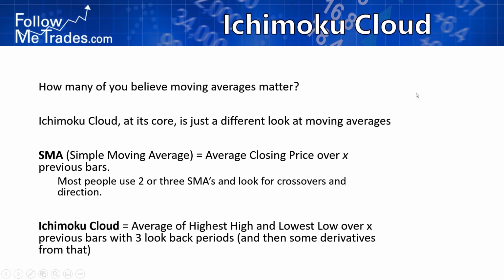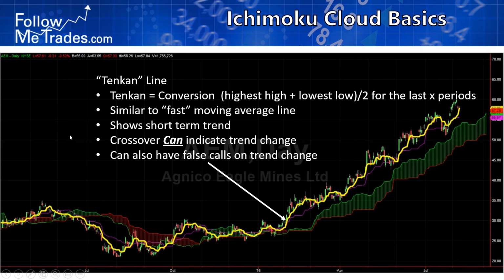Okay, Ichimoku Cloud, rather than looking at the closing price, takes the average of the highest high and the lowest low over some variable number of previous bars back. Ichimoku Cloud uses 3 look back periods and then some derivatives from those look back periods and ultimately creates the cloud. So it is a moving average. It's calculated differently. And let's walk through a couple of the key elements of Ichimoku Cloud.